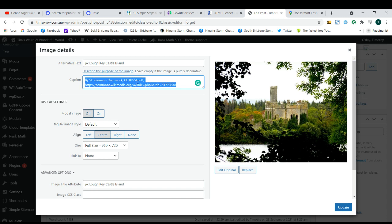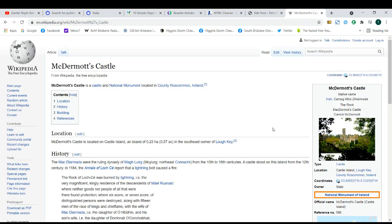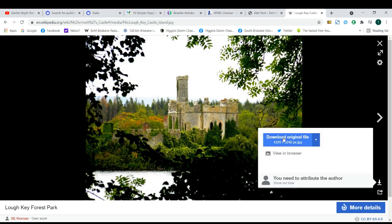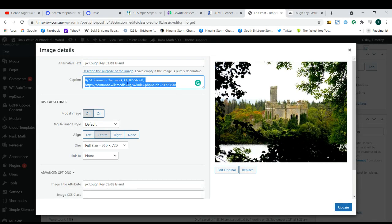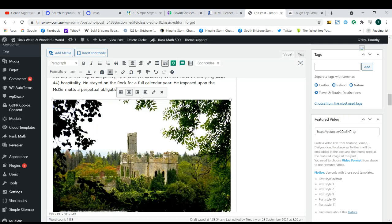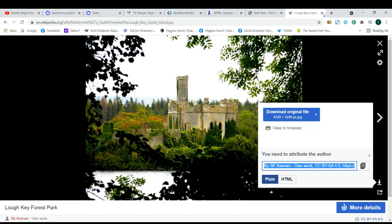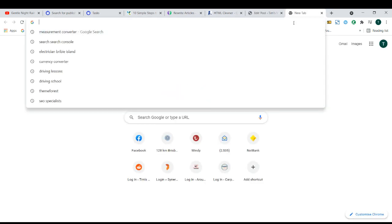And in this, there are sources you can get images from, for instance, Wiki. If I go back here, you can get images from Wiki, but they just ask you to download it, and then you copy that, and then you add that to the caption, and then click update, and it adds it here. There are three main sources of images I get.